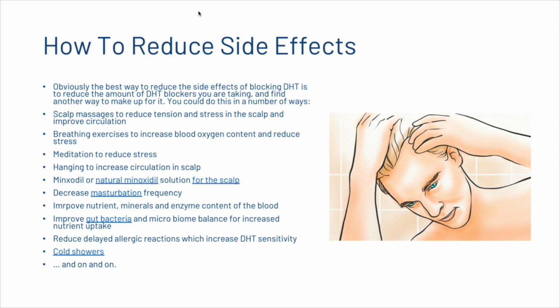So there are some pretty drastic side effects, so how can you reduce them? Obviously, the best way to reduce the side effects of blocking DHT is to reduce the amount of DHT blockers you are taking and find another way to make up for it. You could do this in a number of ways. Scalp massages to reduce tension and stress in the scalp and improve circulation. Breathing exercises to increase blood oxygen content and reduce stress. Meditation to reduce stress. Hanging to increase circulation in the scalp. Minoxidil or natural minoxidil solution for the scalp. Decrease masturbation frequency. Improve nutrient, mineral and enzyme content of the blood. Improve gut bacteria and microbiome balance for increased nutrient uptake. Reduce delayed allergic reactions with increased DHT sensitivity. Cold showers, and on and on.